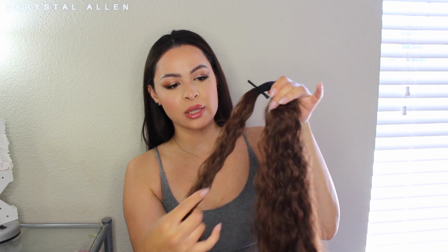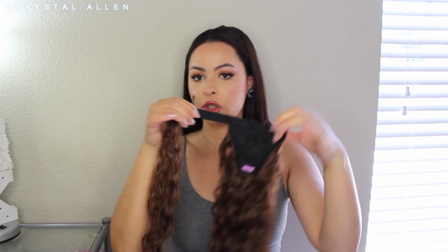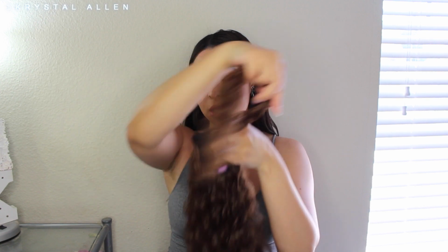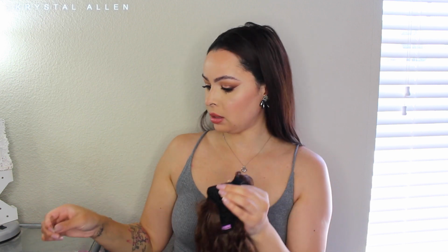It also comes with this little piece here. It's actually attached to it. So what you do is you just put it onto your ponytail. I have this little thing here that you can just put right into your ponytail. And then you take this and you wrap it around the base, so it looks more pulled together. And then it comes with two little bobby pins that you can just use to clip that in there to make sure everything is nice and locked in and secure. So I'm gonna go ahead and put my hair into a high pony and we'll be right back.